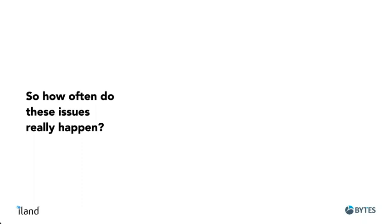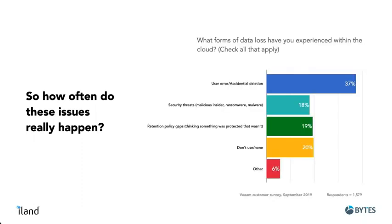So to my point just now, how often do these issues really happen? Back to that survey that we spoke about, this was actually done by Veeam Software in 2019. The top item again was accidental deletion, but you can see 18% of people had suffered a security incident of some type. 19% were hit by the fact that they thought data was retained, but it wasn't, and obviously they needed it at that point in time. And there are some that don't use a backup solution at all.